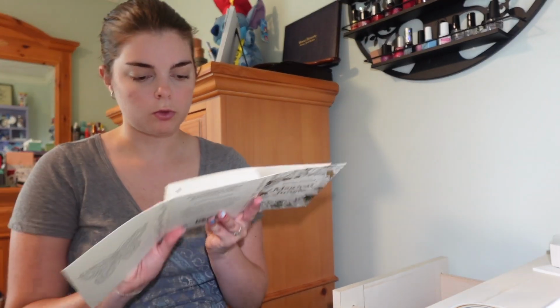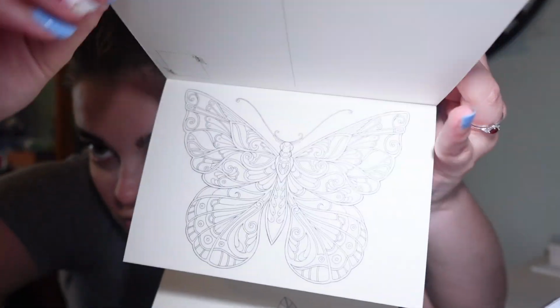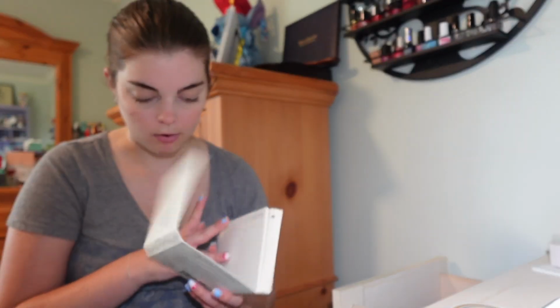Oh, whoa. Those are intense. There they are, but they're super duper detailed. They're really pretty and would be a fun coloring project if I had things that would be able to get that much detail. Maybe. I don't know. I'll keep them because there might be something fun and different to do.